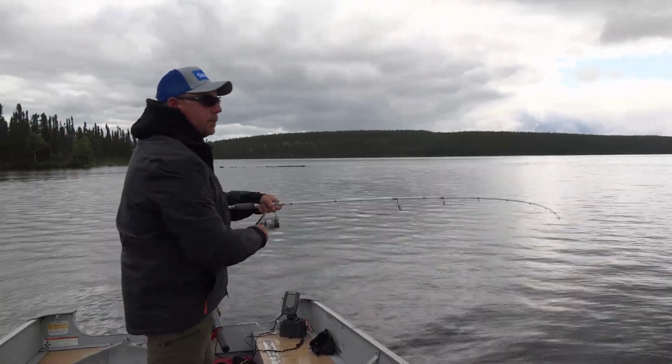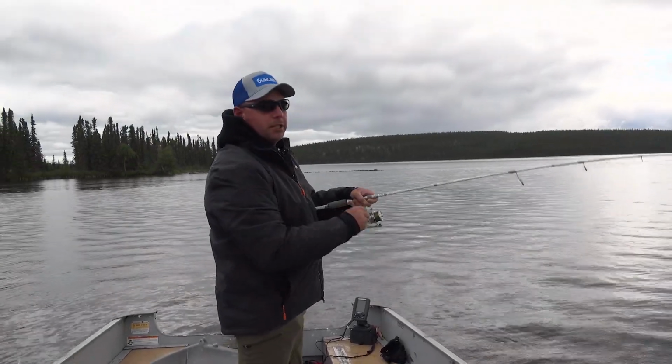You come up here to Bill's Lake, make sure you bring your rain suit with you, even if it's sunny when you leave the cabin.